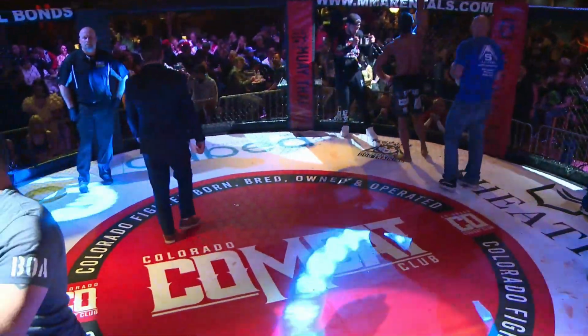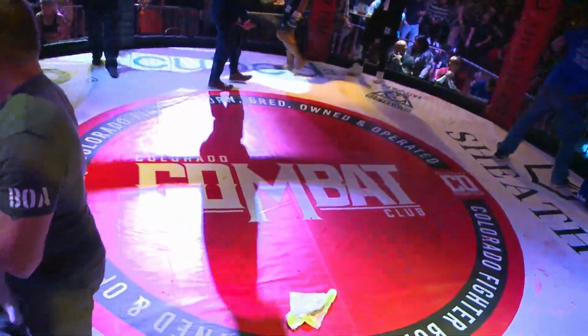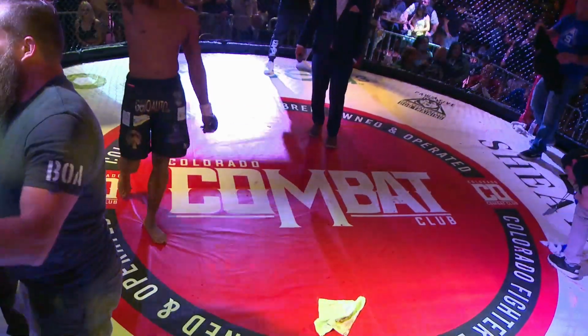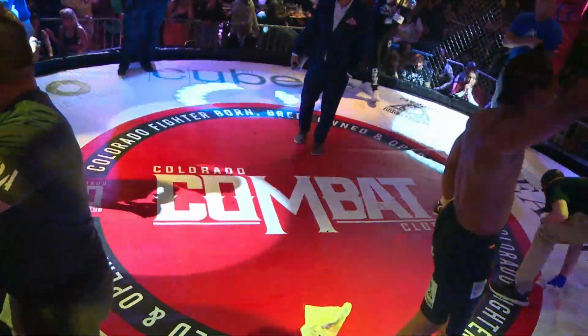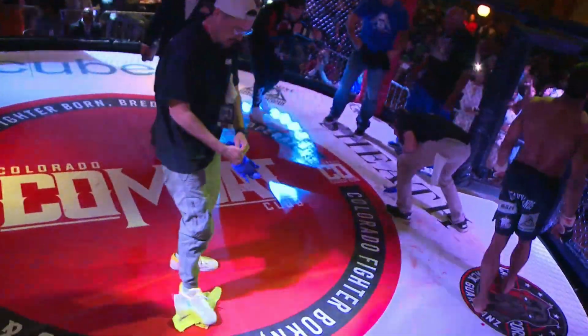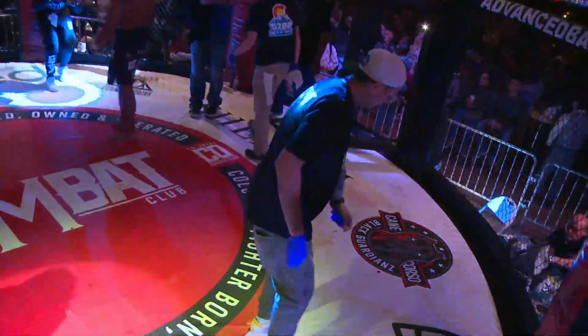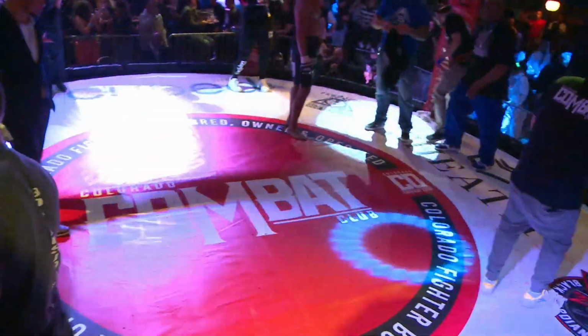No, yeah, GARMAA just kept coming forward. Blood, bruised, he's coming out, and he almost had his chance there with the finish with that nice throw. But LUMUMBA Jr. was able to fight through it, find his way back to his feet, create separation, and continued on the path to victory.